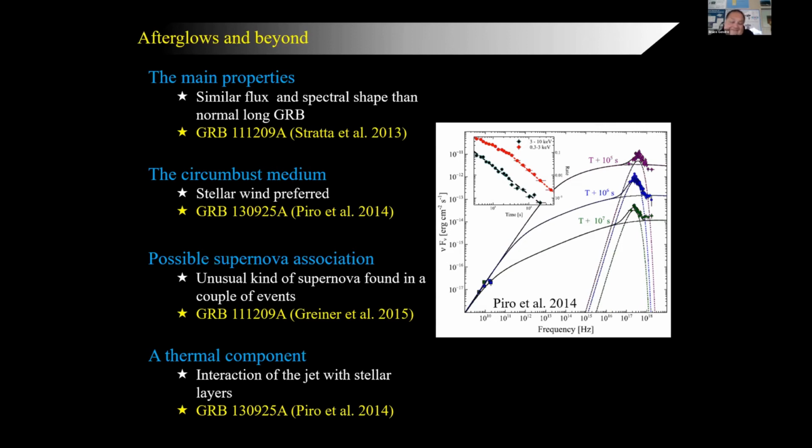So at the end, it's difficult to state that any of these properties are linked to the ultra long gamma ray burst. Again, all of that tells you that you should have something that is more or less linked to the central engine and not the way that the system is working.